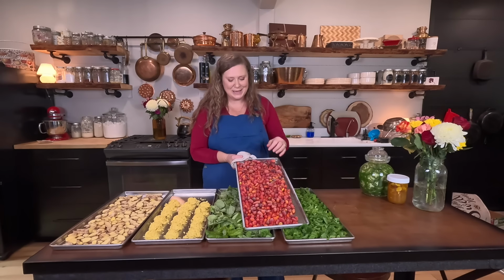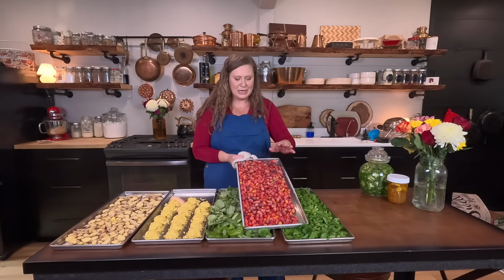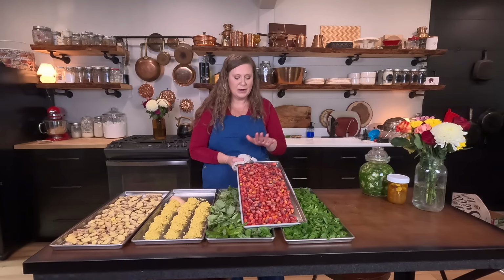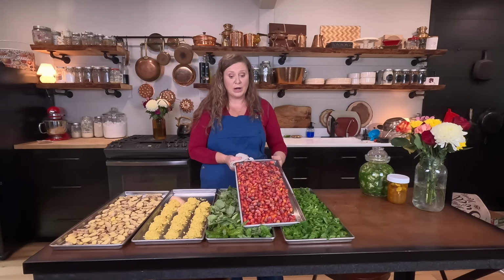These are rose hips. My mom spent an afternoon foraging these beautiful rose hips. She brought them to me. I washed them, and then I ran them through the salad spinner and put them on the freeze dryer tray, pre-froze them, and they are going to go into the freeze dryer.